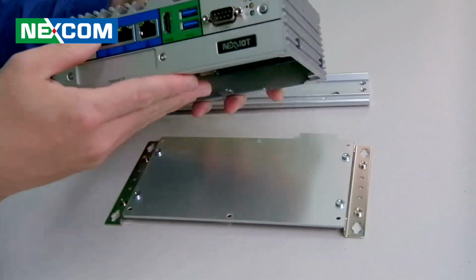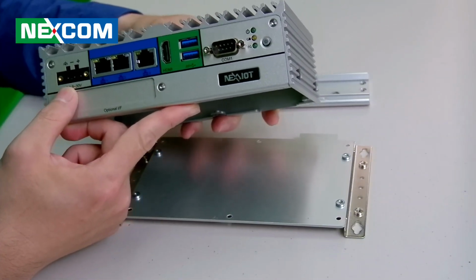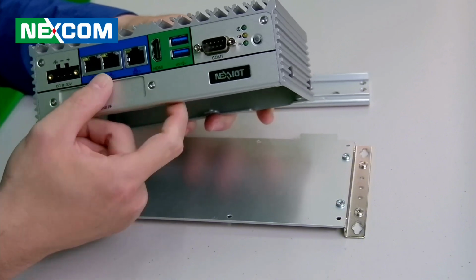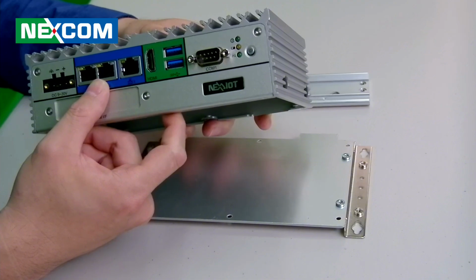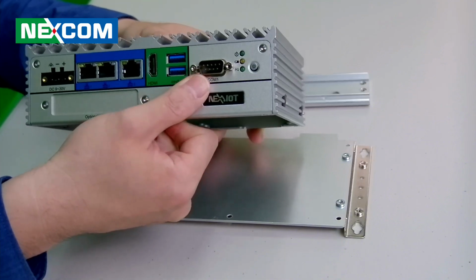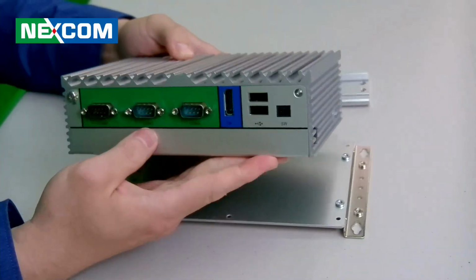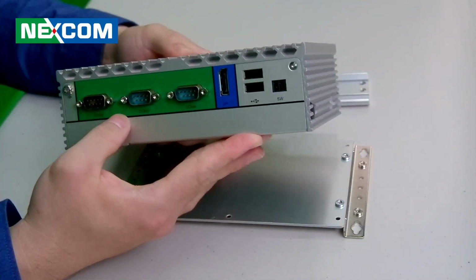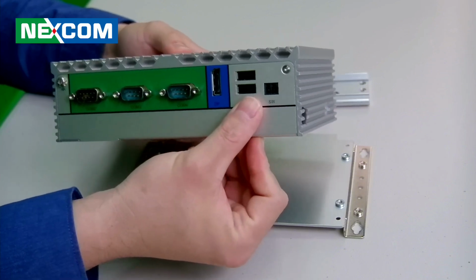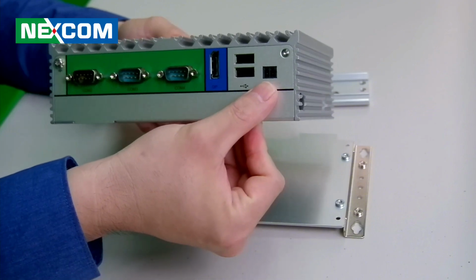On the front side, we provide one DC input port, which supports 9 to 30 volt power input, and three 2.5 GHz LAN ports, one HDMI, two USB 3, and one serial port. And on the rear side, we have three more serial ports here and one display port, two USB 2 ports, and one remote control switch.